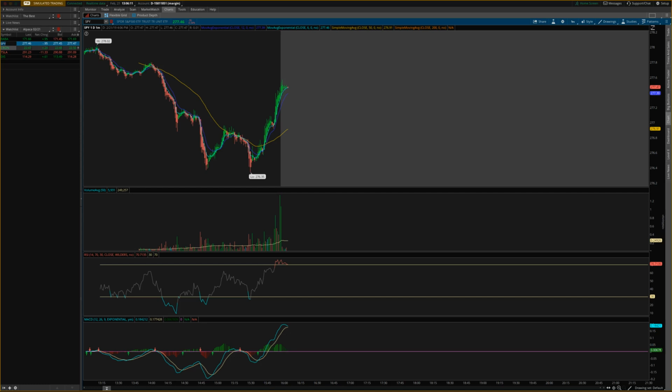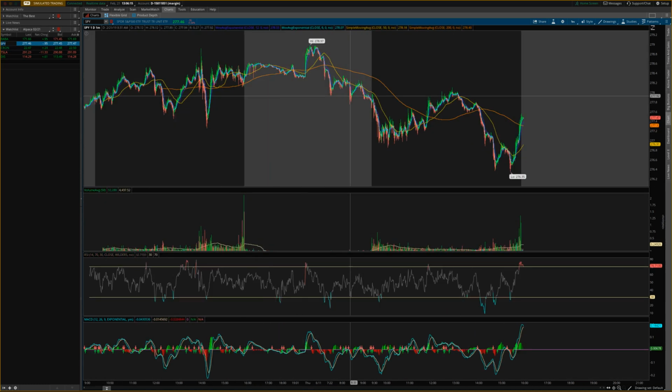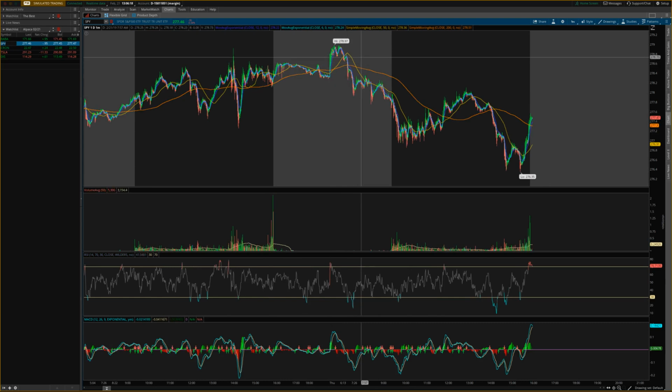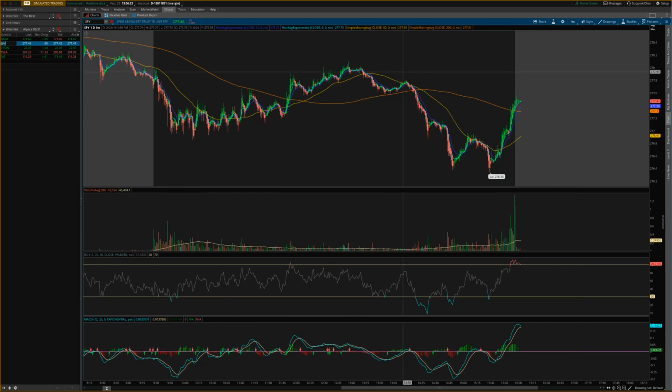Here is SPY for the day. This was Mike that called it. Let's see here. I should have put, where's the line? Oh, I thought I had a line here. Let me see here real quick. Sorry, I'm just trying to, oh no, there it is. Now I drew it.